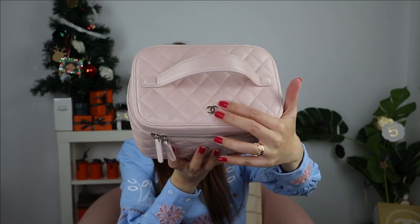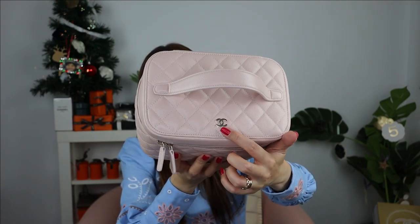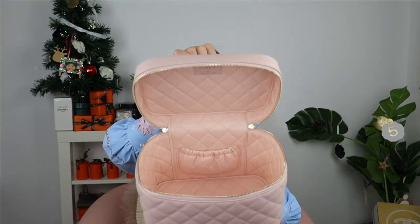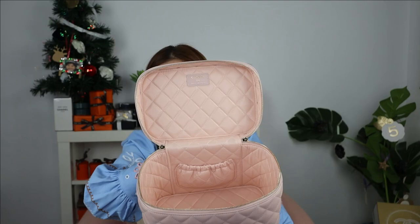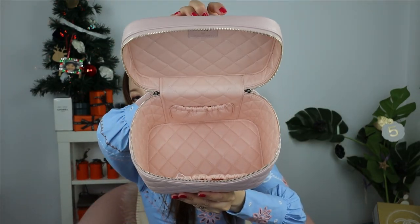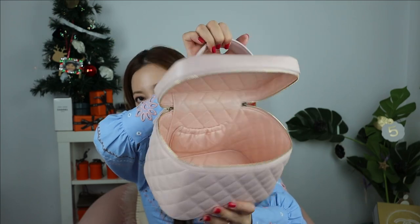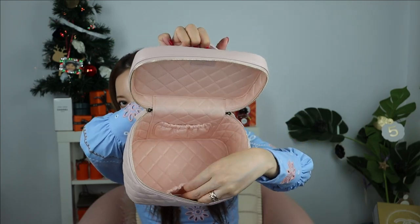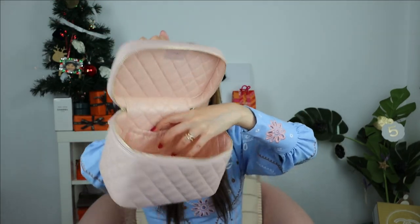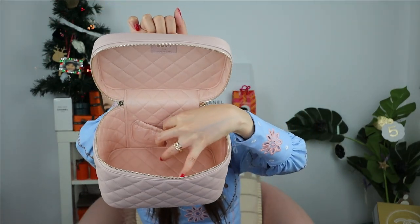And there is a CC logo here in light gold hardware. And as usual, we have to take two. And let's see the internal setting. So nice, same color tone. And there is one pocket here. Hope you guys can see it. And there is another little one here.